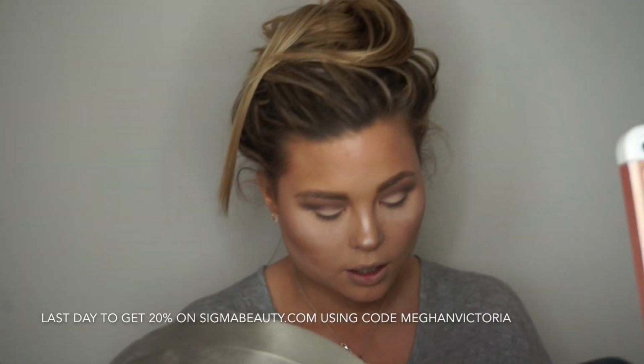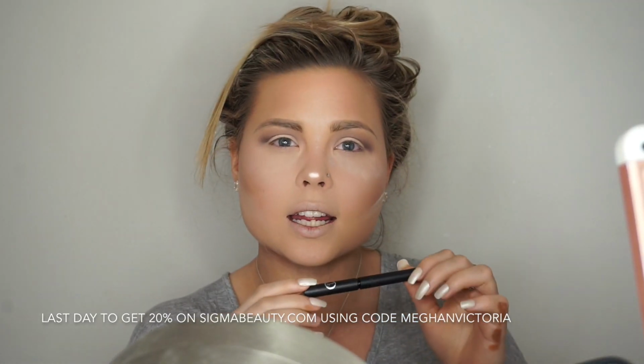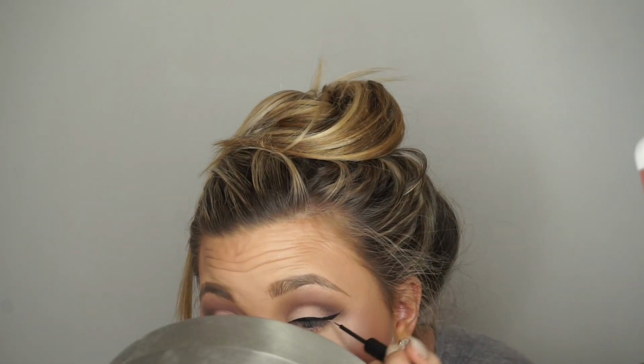What I'm thinking now is we're going to get the Sigma eyeliner because it's so good. So this is Line Ace, and it is, I think, in Legend, so it's very, very, very black. Oh my god, it's so good. It's so black. Do you see how black that is? Oh my god, that's so beautiful. This liner is so good.